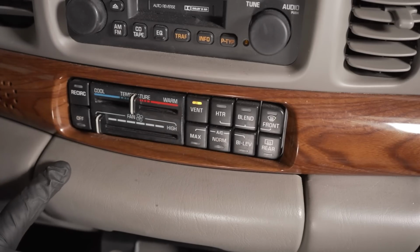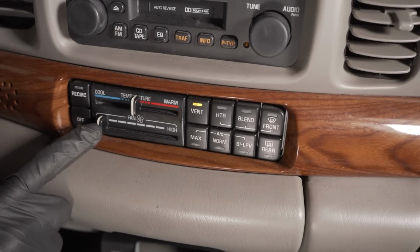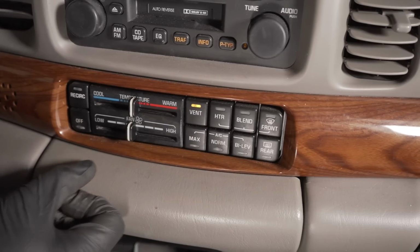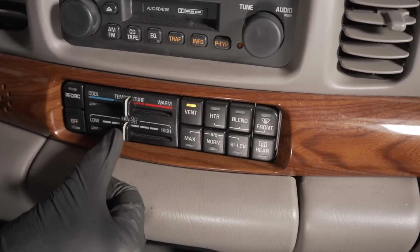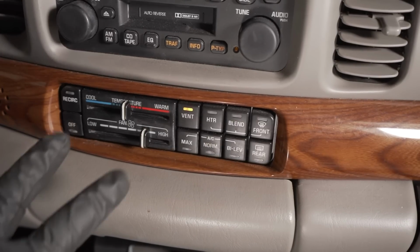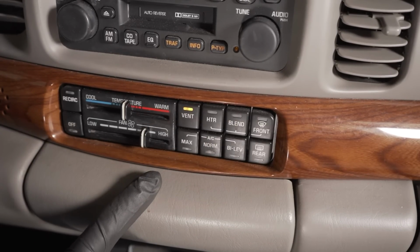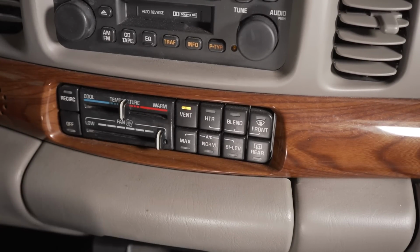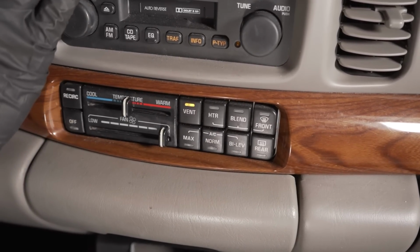So I go ahead and I turn it on. It should be on low right here. I can't hear anything. I start moving the dial. Let's go to medium maybe. Now I can hear the blower motor turn on. I'm going to turn it to medium high, someplace in between the medium and the high area, and now the blower motor cut back out. I put it all the way on high, and that baby's kicking on, and it's blowing like crazy.